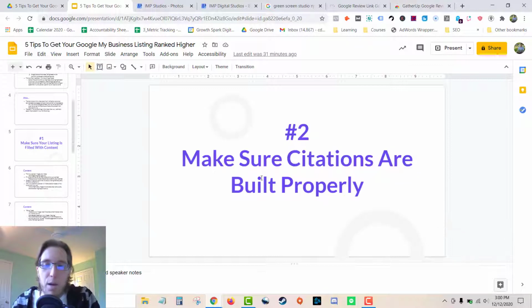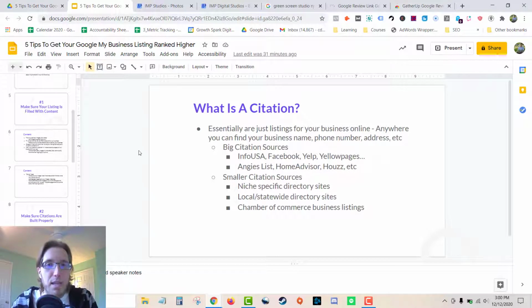So moving on from there, number 2, you want to make sure your citations are set up properly. Now, what is a citation? It's essentially a listing online. There's a million different websites that have business listings, but it's essentially where your business name, your phone number, and your address are going to be listed online.